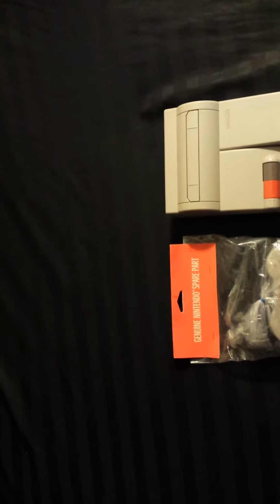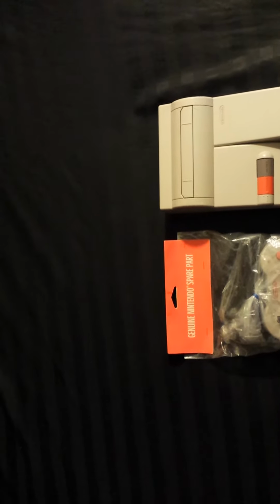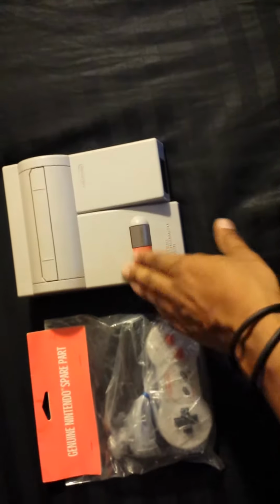Some of them are super rare, not ultra rare like Little Samson or anything like that. Nothing that wild, but there are some rare games in here. As you can see here, I did get a top loader. I have wires and all that stuff.